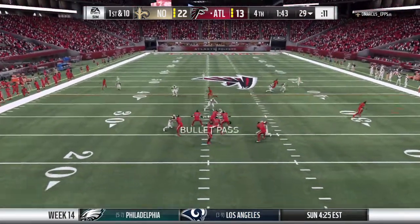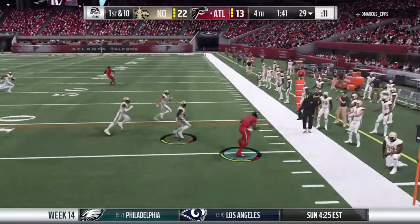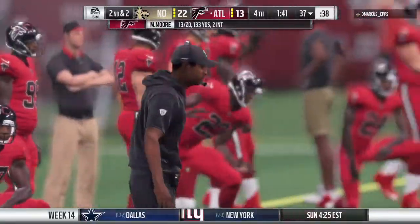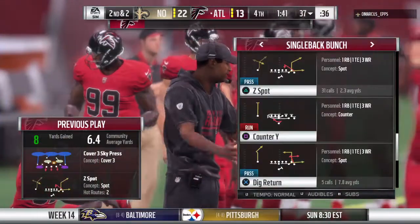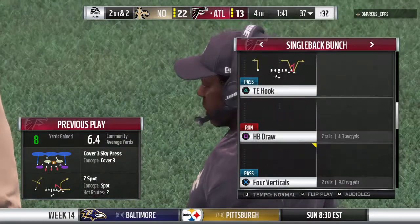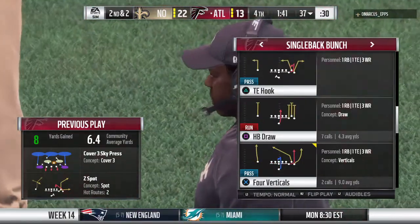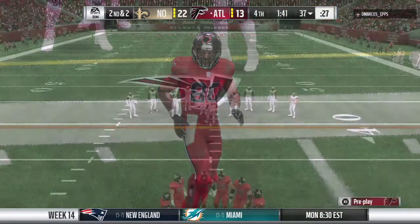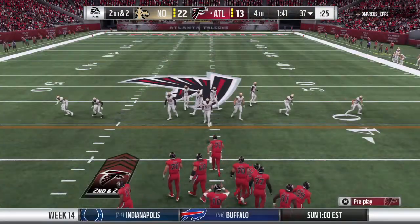To throw is Moore on 1st and 10. It's a short one here, complete to his tight end. And he gets this up across the 35 before he's out of bounds. A good pickup there, 8 yards on the first down completion. Offense in a good spot here, 2nd and 2.